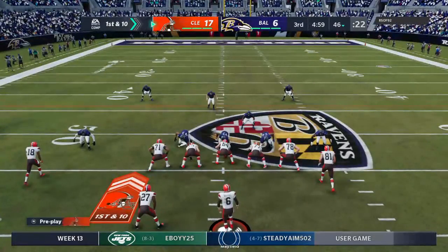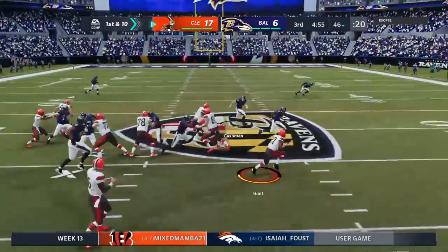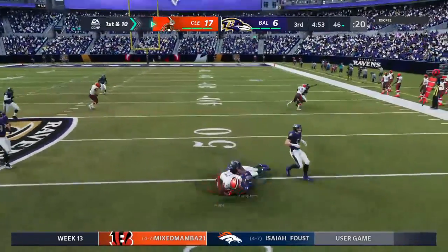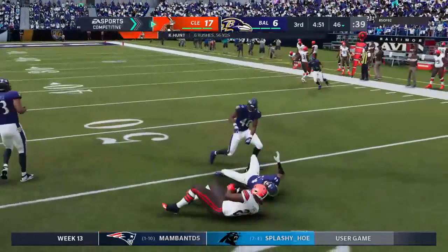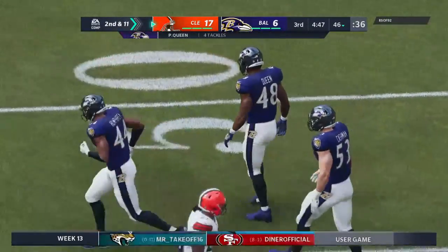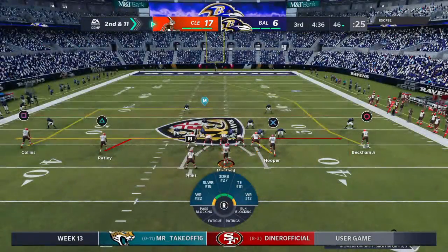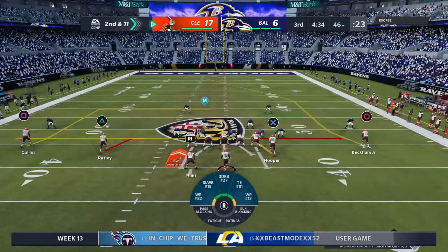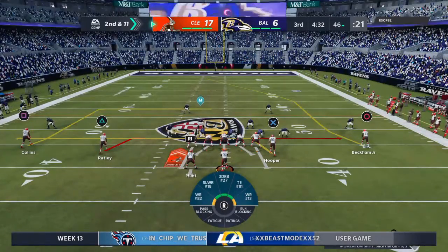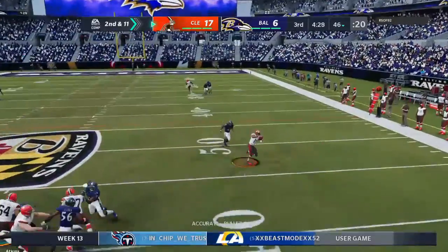Here's 1st and 10 up at the 46. Running with Hunt here out of the shotgun. And that'll hurt the average a bit as this time they're able to get him behind the line. He'll lose a yard there, and it's 2nd and 11. A loss of a yard. Sometimes being a linebacker in the middle of the field is kind of like being a doctor on the field. You got to make the right diagnosis. Here he correctly sets his run and shoots through to make the play in the backfield.